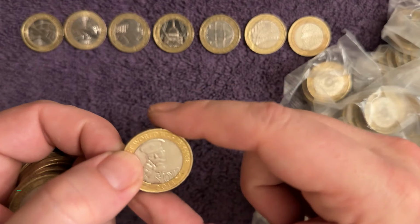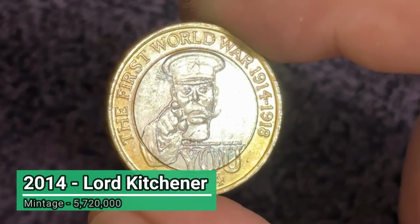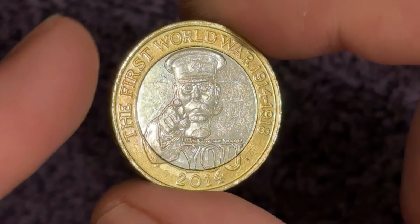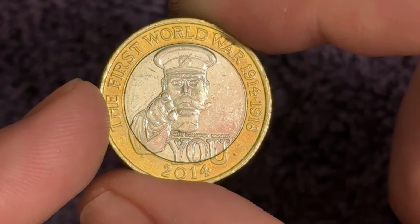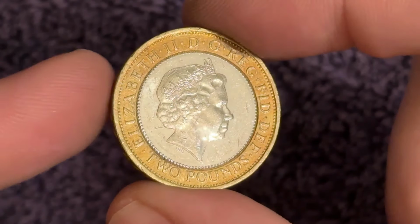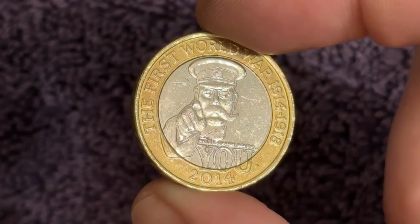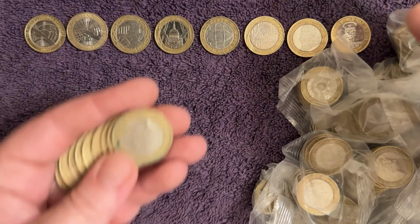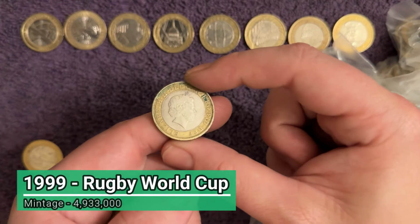Oh, Lord Kitchener, which is always a little bit exciting to find because there are those very, very scarce mule coins out and about. What you're looking for on this coin is when you flip it over, if it doesn't say £2 at the bottom, you're onto a big, big winner. Unlucky. The search continues. Only a handful or so are known of those error coins, and they're very, very valuable because of that. There's another Rugby World Cup.